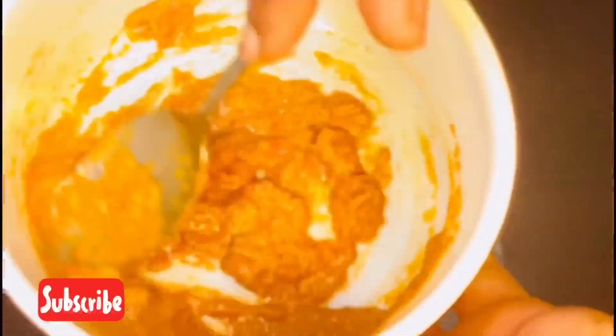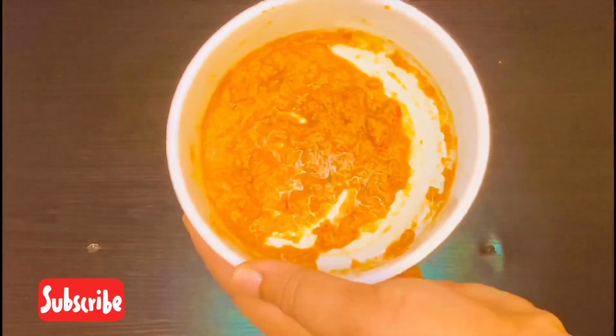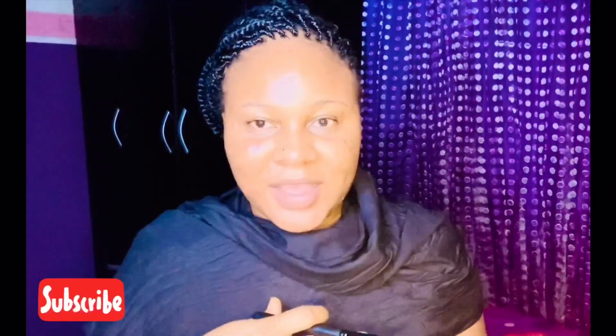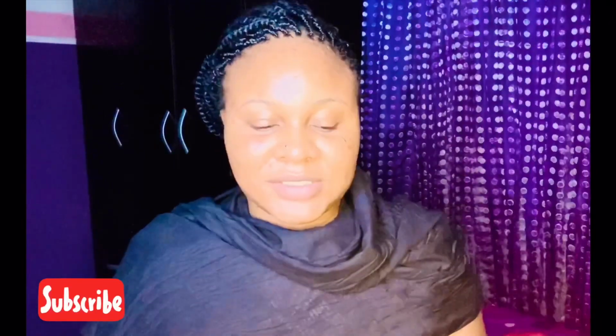The combination of tomato and turmeric will help to give you an amazing and beautiful skin in just a few days of application. Because it's turmeric and I want to protect my clothes, I had to cover my dress. So this is it, and I will have to rub it all over my entire face.